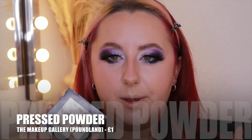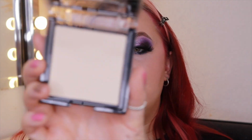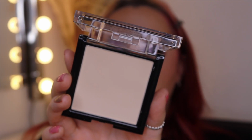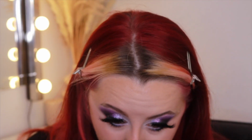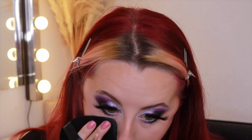So now we're going to test out the Poundland powder. This is from the Makeup Gallery, which is Poundland's brand, I assume. It says Smoothie Does It Press Powder, in the shade Translucent One. It's a super soft matte powder for a shine-free finish, and it contains vitamin E. So I'm going to go in and use this with my Trigwell Puff. Let me just make sure I've got no creases under my eyes and they're all patted out.